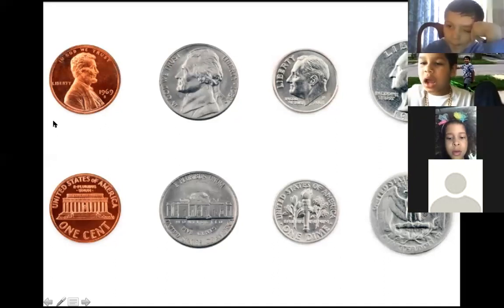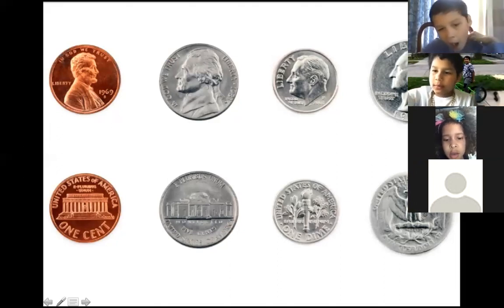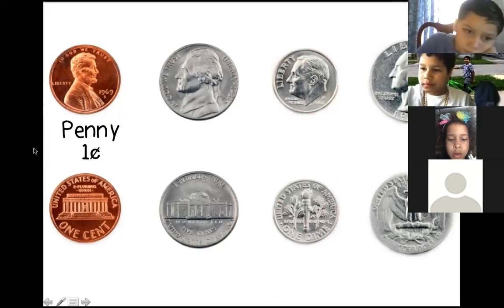If you know too, you can type it. I see Emily's typing it. Nice job. It costs 1 cent and it's called a penny. Woohoo! Yes, it is. All right.